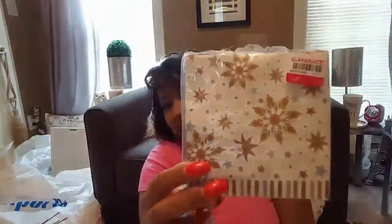Too cute. And something that I also bought from there that's not Easter, but they were on clearance, was these napkins here. And I think they're like New Year's-ish napkins. They were regular $5.95. I got them for $1.48. And I got 3 packs of them. So that's it, you guys.